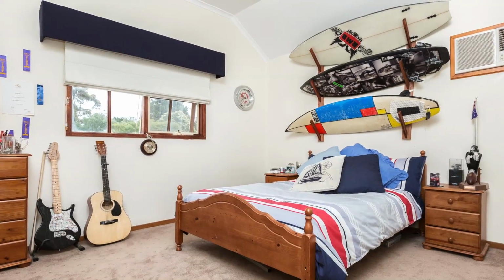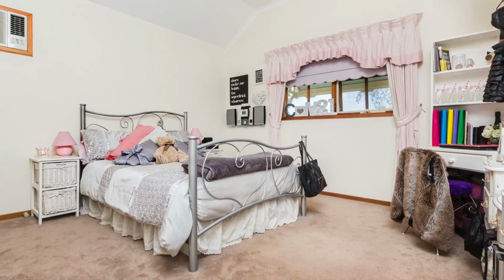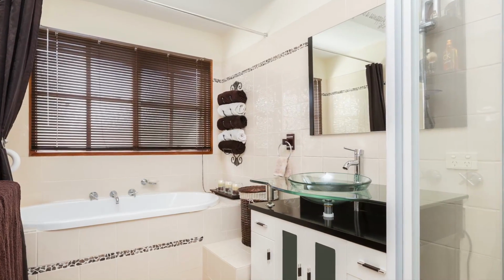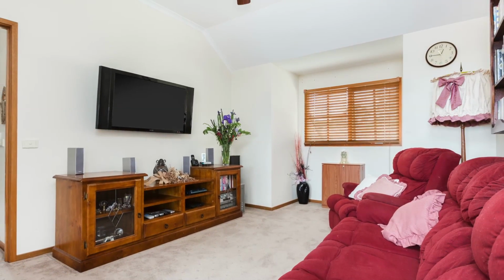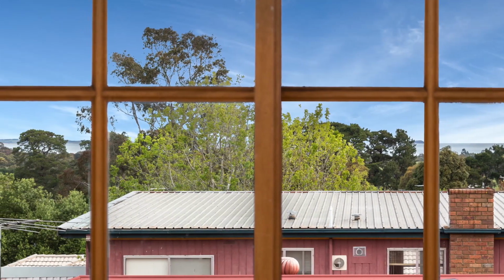Enjoy the functionality of zoned living with two huge upstairs bedrooms with generous built-in robes, ceiling fans and air conditioners, all serviced by a central modern bathroom, including spa bath and separate toilet. The second story also features a teenage or extended family retreat with water views and plenty of scope to expand into the existing roof space if desired.